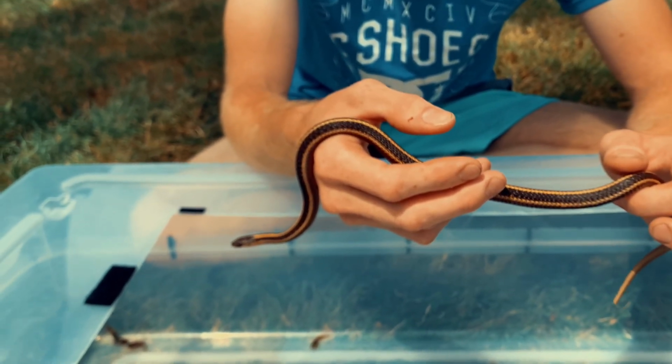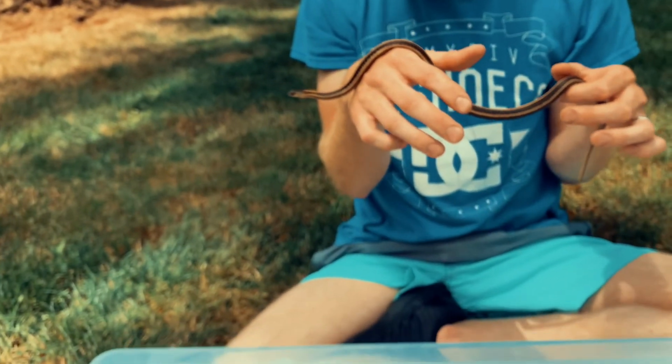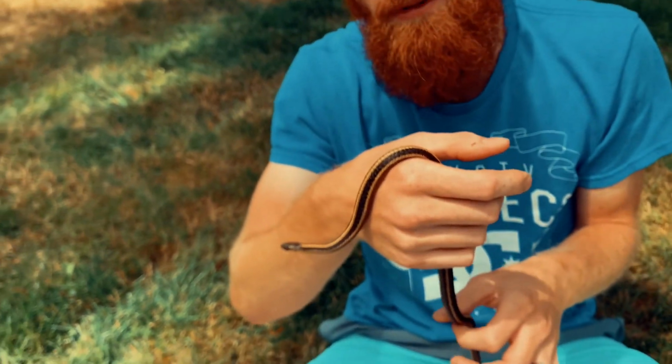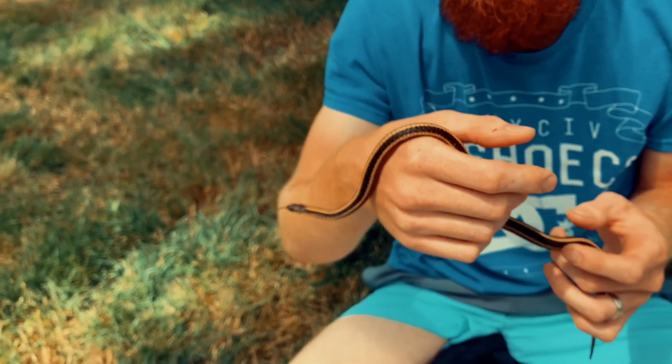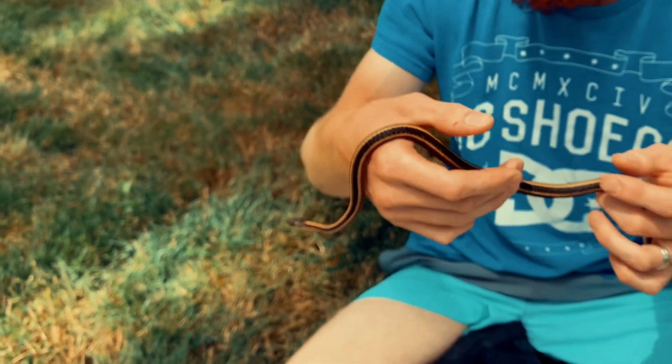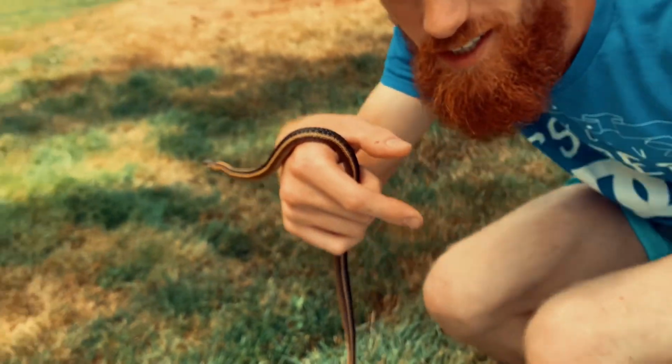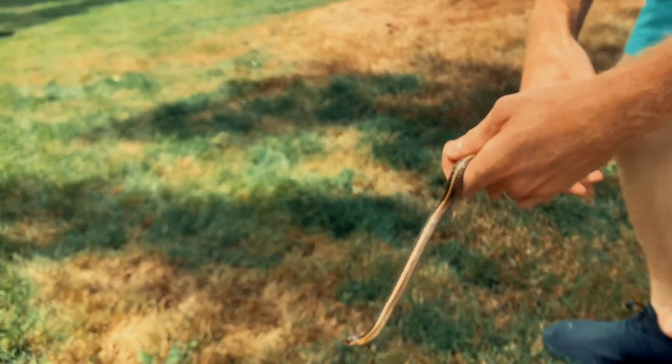Now, I'm about to lay her down in the grass, and I want you to see how fast she goes. And I will end up returning her to her area where I picked her up from, that way she can go back to her home if she had kids or babies. But I want to show you how fast, and I'm gonna have to be quick following her to grab her in case she tries to get away, because she will.